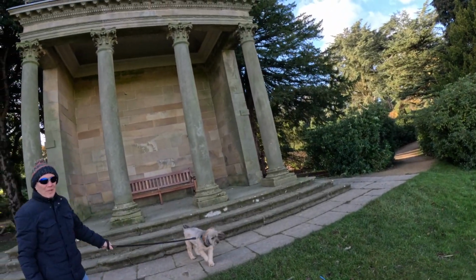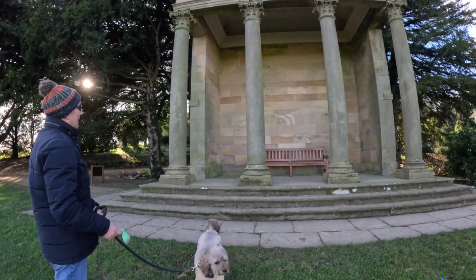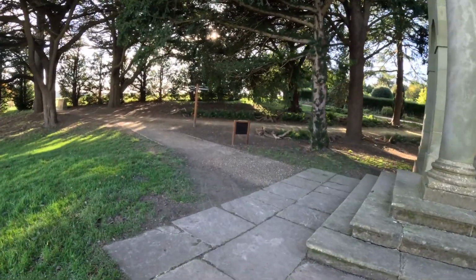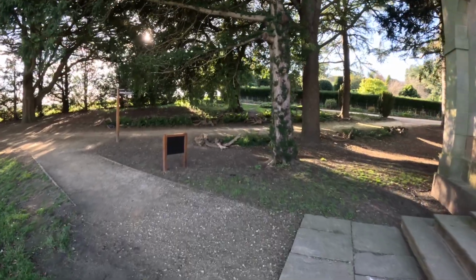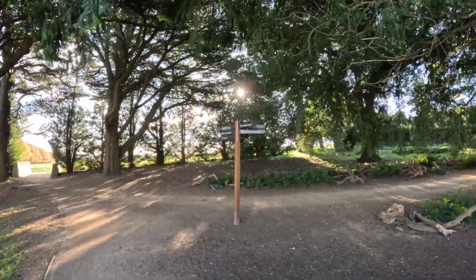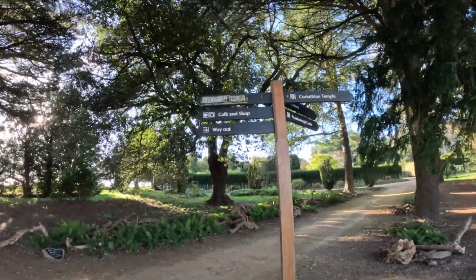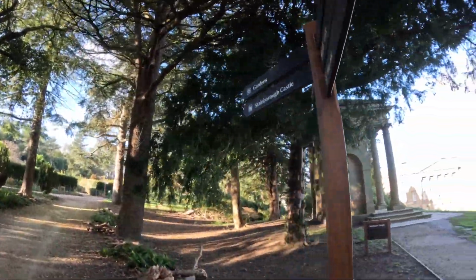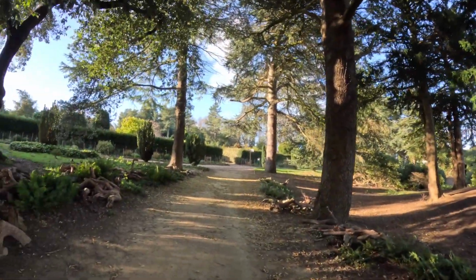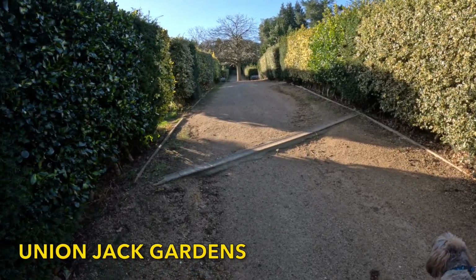They built a little temple just for the sake of it. Why not? Right, let's go back this way. See what it says on here. It tells you which way to go. That's the way out, the cafe and shop, toilets, etc. And the gardens. So we continue up here. It's lovely amongst the trees. Go this way and then have a quick look round.